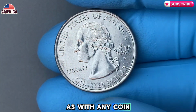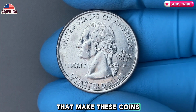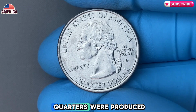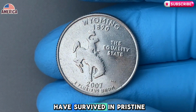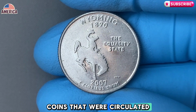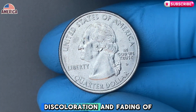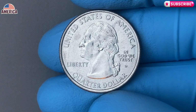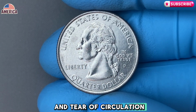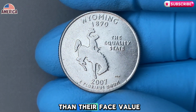However, as with any coin, it's not just about the design or symbolism, it's about the rarity and condition that make these coins highly desirable to collectors. While many Wyoming 2007 quarters were produced, only a small number have survived in pristine, uncirculated condition. As we all know, coins that were circulated during daily transactions often show signs of wear, scratches, discoloration, and fading of details. But the real gems are the ones that were carefully preserved, untouched by the wear and tear of circulation. These coins, in mint condition, are far more valuable than their face value.